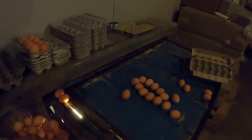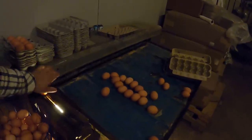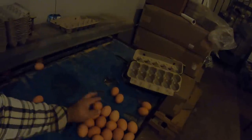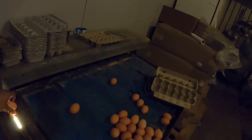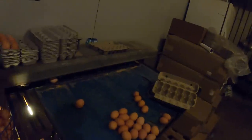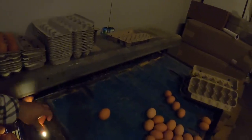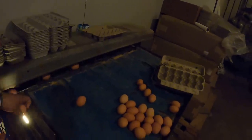Now what's neat about this machine is that there's a set of weights underneath this piece of metal. And what that does is it allows each egg to be weighed individually to make sure that we're getting the right sizes. So right off the bat we have jumbo, extra large, large, medium, and small. Now thankfully a lot of our eggs are at the extra large stage, which is where we want them to be. We do have a few smaller ones, but it's not too many.